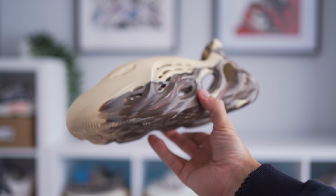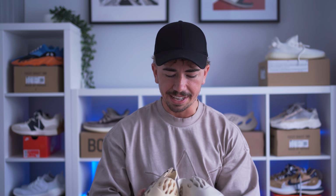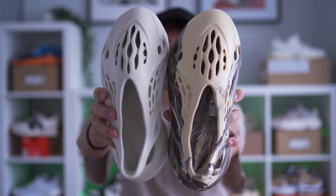That base color, the cream color, look at that. If I get my sand pair, it's actually a lot more saturated than I originally thought it was going to be. This sand pair is really kind of white if you compare them to each other.